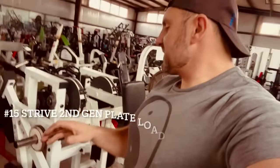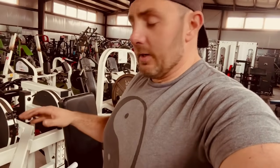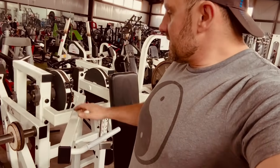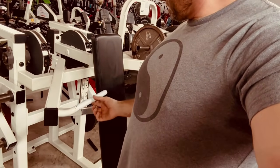Check this out. Number 15 is the Strive second generation plate-loaded shoulder press. So smooth. The beauty of this versus the later model Strives is that it runs off a belt and cam, so the movement arm is not directly attached. There's a feeling of linkage or leverage when you use it, so it makes it that much smoother. The issue with it is the handles are way off. They're way too long.